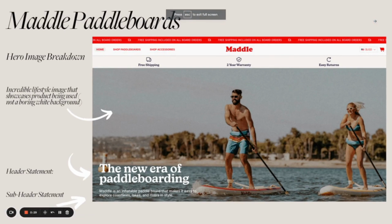So when it comes to your website and your layout, this is going to be the most important part of your website, because when someone first lands on your website, you want to make sure that there's a really beautiful image here that showcases your product being used, shows something that's going to evoke emotion, and describes what you sell. So Mattel paddleboards is an incredible example of a website where, when you land on it, you're probably going to feel some kind of emotion because you see happy people out on a paddleboard. Looks like they're in California or something like that. They look like they're having fun. So the product image is going to make you feel something. And you're not just using a boring white background photo that does not actually convert.